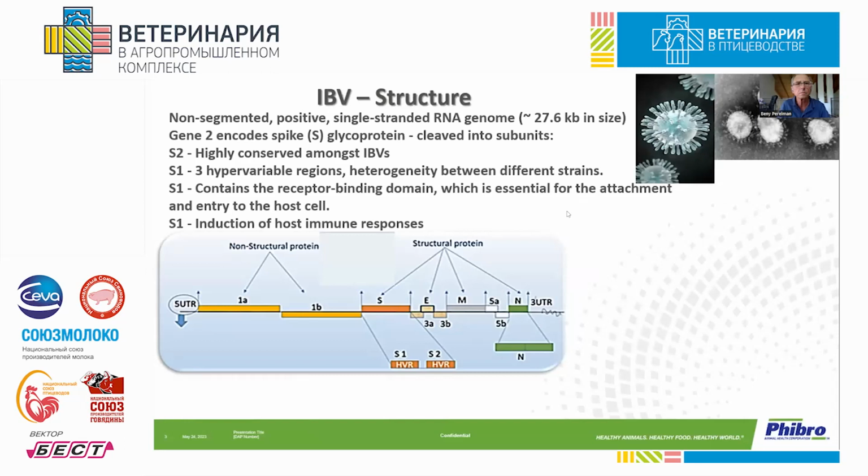an RNA virus. All the coronaviruses, like COVID or other viruses, have very highly conserved antigens, but they also have the S1 region, which is a very hypervariable region. This is causing changes in the antigenicity of these viruses all the time. Infectious bronchitis viruses have been evolving for the last 15, 20 years, and in that time the viruses became very different and very pathogenic, many of them.